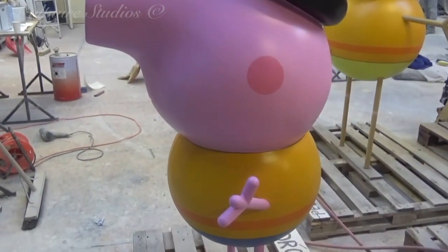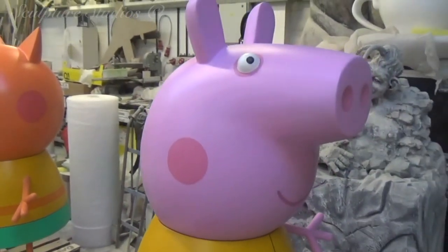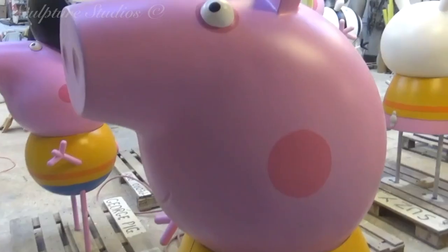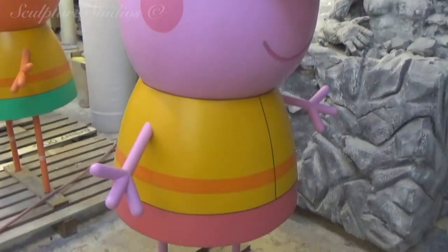The first set of characters, predominantly children for Pirate Island, are Peppa and her little brother George. The other girls, we've got Zoe Zebra, Susie Sheep, Emily Elephant and Rebecca Rabbit. The boys, we have Rebecca's little brother Richard, Danny Dog and Pedro Pony. And of course, we have Granny Pig to complete that first set.